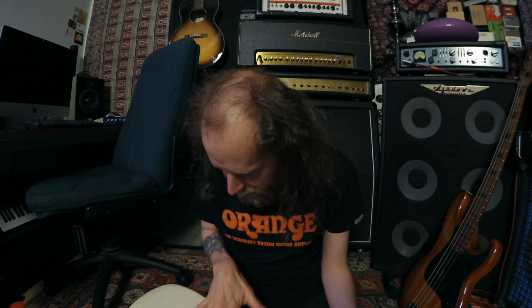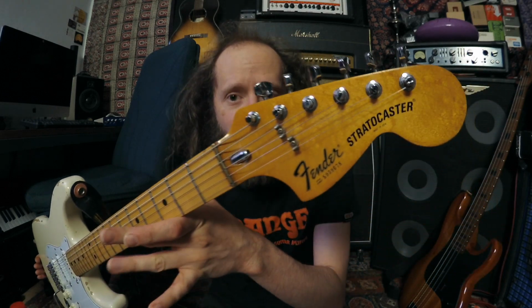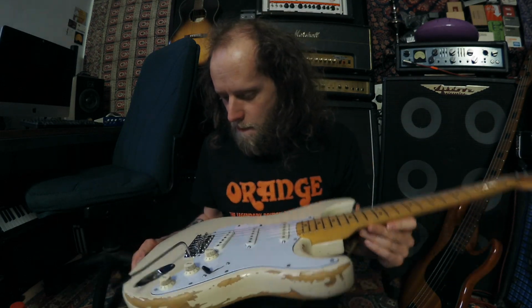The pickups as well. Its voice was perfect. It was exactly what I wanted from a 70s Strat. And it had the big headstock, which I am in love with. I actually prefer the big headstock to the small headstock. And I like the big Stratocaster logo. And it just ticked all the boxes. It really did. It just ticked all the right boxes. Like I say, this one's been modded as well, but only aesthetically.